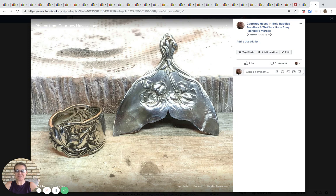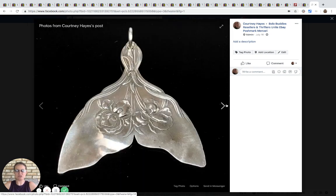How cool is this? It's a mermaid tail and a ring, a spoon ring. And I bought the mermaid tail. I had to buy it. I loved it. It's beautiful. So I'm super excited to get it.